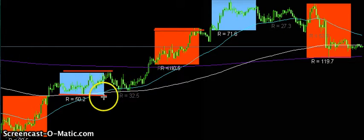It just crossed, signifying that price is going to go up. If it would have crossed the other way, that's usually a clue that it's going to go the other way. But yeah, it crossed upwards, so price is most likely going to go up, and it does. It makes its move, a pretty strong move, until it goes back into consolidation.